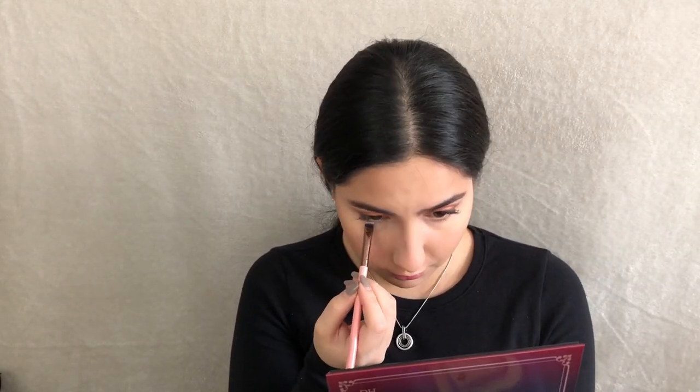So for my under eyes, I'm gonna be using the Flat Definer 221 brush, and I'm gonna go in with the shades Transition and Are You Kidding Me. And then on the outer part, I'm gonna mix the shades Brownie Points and Teddy Bear. For inner corner highlight, I'm gonna use the shade Era from the Suva Beauty palette.